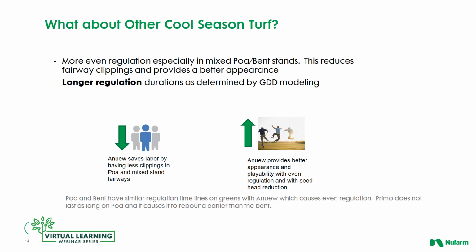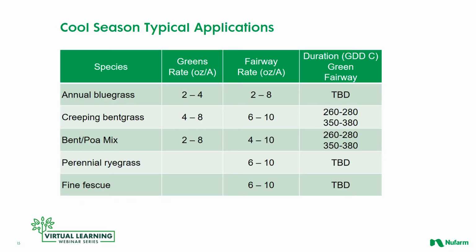Ryegrass is another one where we get really great regulation. And we can see these typical application rates. When you have 100% Anuew bluegrass green or fairway, you're probably going to start off with a little bit lower rate just because that regulation is a little more intense on this particular species. When you get to creeping bentgrass, you can up those rates a little bit, and when you have a mixed stand, it's really going to depend on what species is dominating that stand. If it's Anuew bluegrass dominated, I would start at that lower rate, and you can increase as you see fit.